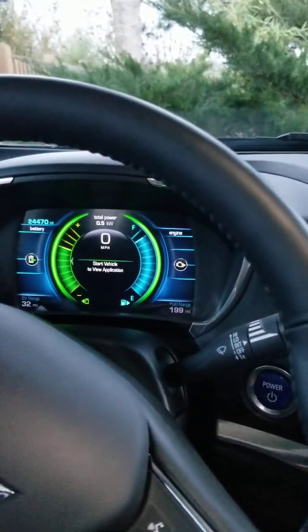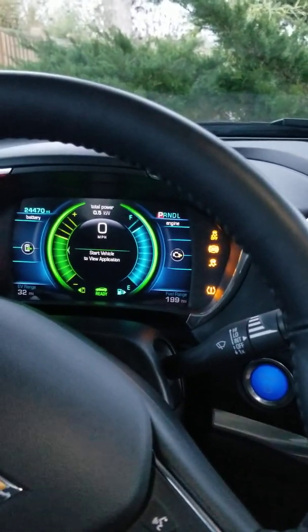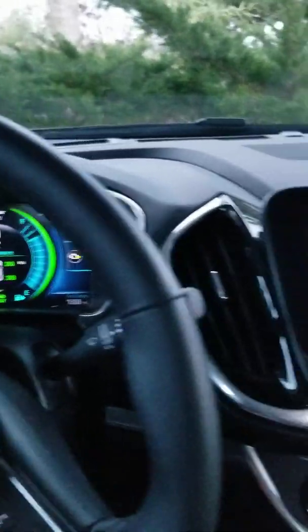This one makes some cool noises. You hear that when you turn it off, turn it on and stuff. You hear that power up noise. It's just neat stuff. But it has this interior lighting in the doors. I don't know if you can see that. At night, it's actually really cool. It goes all the way through the door.